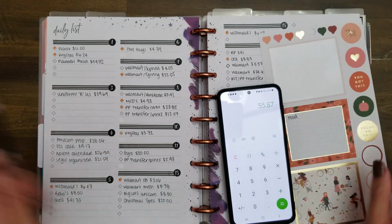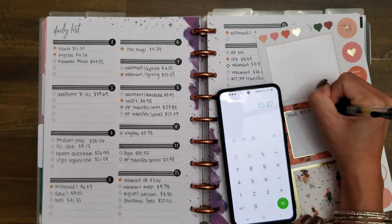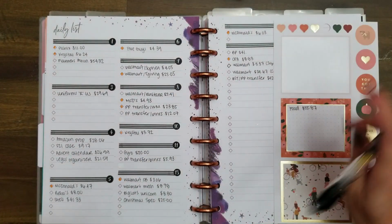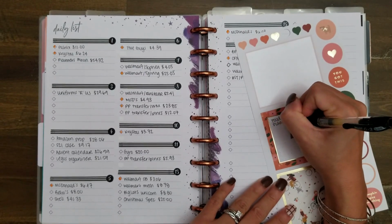All right, $55.87. Pretty sure that's what I said. So put that down. All right, then the next one is planners. Now, planners is one of my no spend categories for the entire year of 2021.